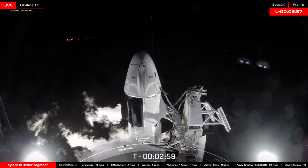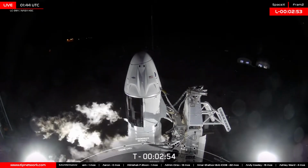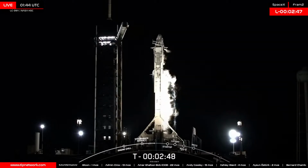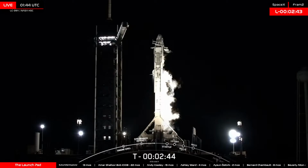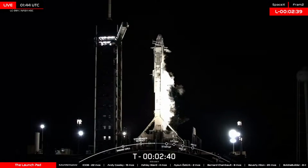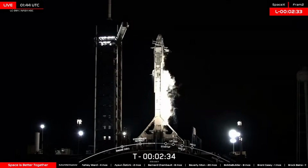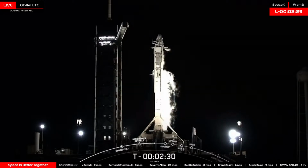Just waiting to hear the call outs right now for stage 1 LOX load. Stage 1 LOX load is complete. All right, we've got a good LOX load on first stage. Dragon is in terminal count and is on internal power. And we've got the confirmation Dragon has gone internal power, coming down from the crew back to the Dragon team here in the Mission Control Center.